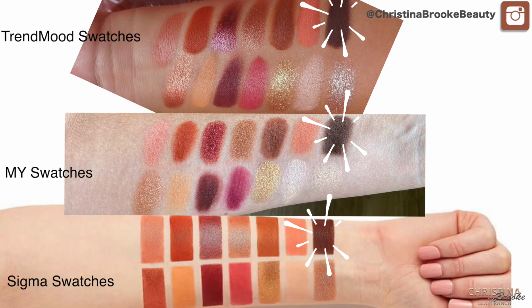Now this color to me looks very similar to the color that I'm seeing coming out of the Sigma swatches, and also from the one that Trend Mood did. This is one of those really deep browns, but it's a little bit less warm tone, a little bit more cool tone. That's kind of what I'm thinking is going on inside of this palette, and I really love that color. But then again, I'm obsessed with this palette, so you know.